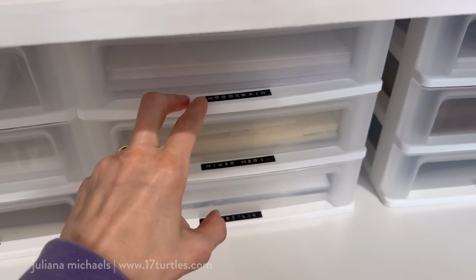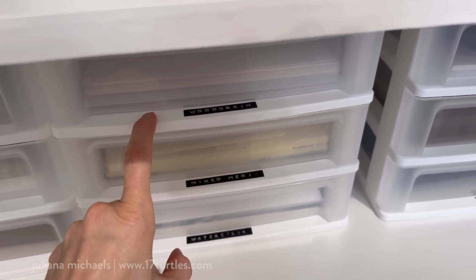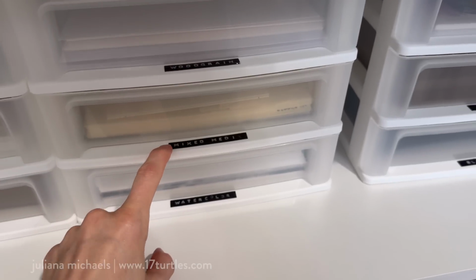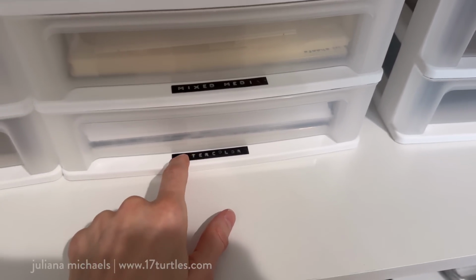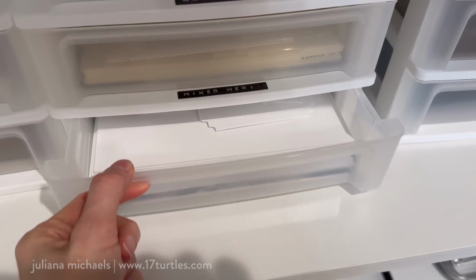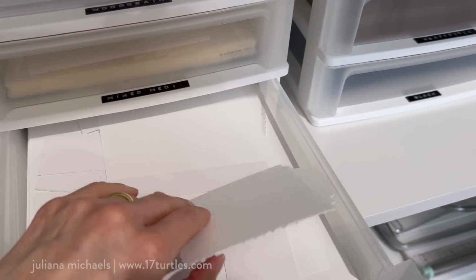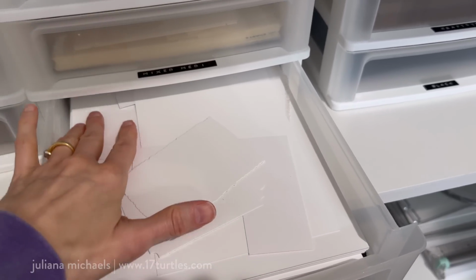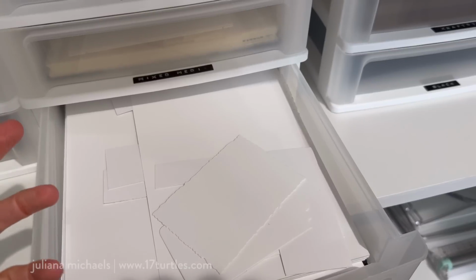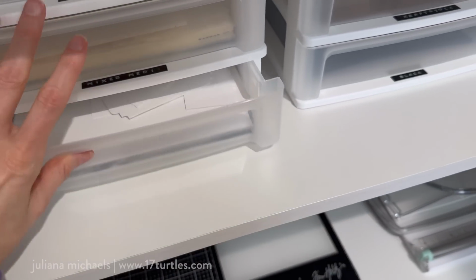I've got some of the Tim Holtz's specialty papers like the wood grain and heavy stock in here, and then I've got the mixed media paper here, and then my all-time favorite here is the watercolor cardstock, and that's in that drawer. And I also like the drawers because if there's any scraps, I can just put the scraps here on top and get to them. Or if I need a full piece of paper, I can get to that easy too.